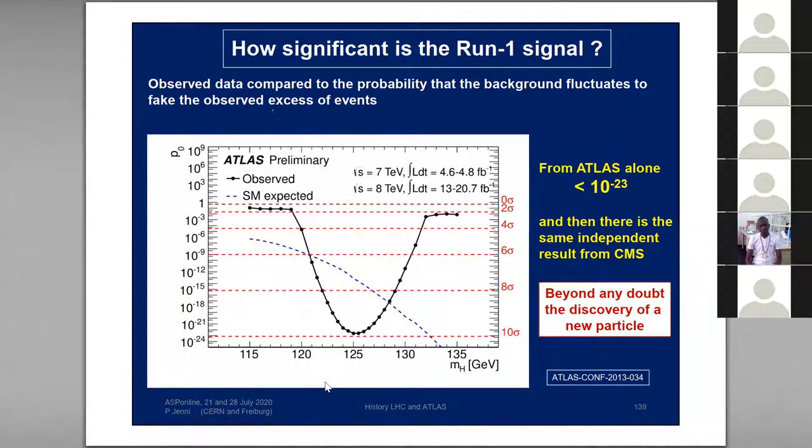An interesting, funny plot is this here, again relating a little bit to Alam's lecture. You can look at the significance of the signal. You can ask the question, how probable would it be that the background fluctuates to fake the observed excess of events? And for that, I mean of all these channels here, as a function of the mass. And you see that the probability to have a fluctuation is really very, very low. It's actually almost 10 standard deviations, 10 to the minus 23. So it's beyond any doubt, of course, that the new particle had been found. Even more so, and very importantly, that it also has been seen independently, co-discovered by the CMS experiment.